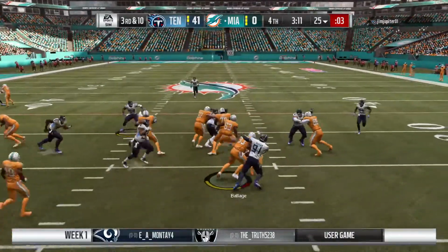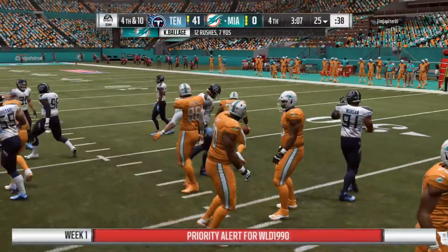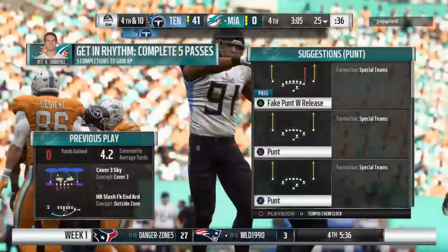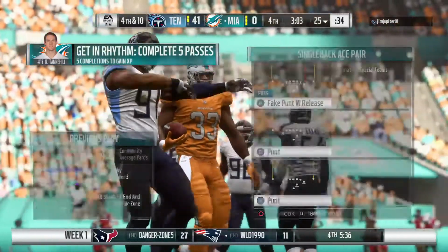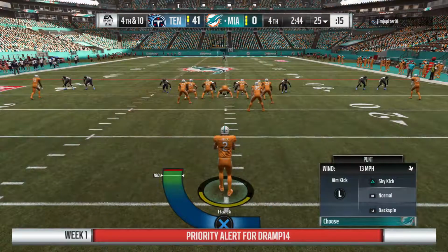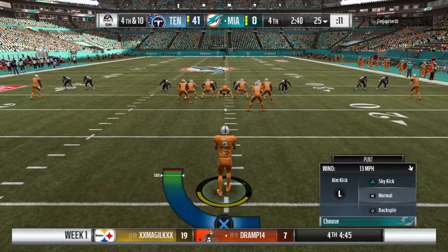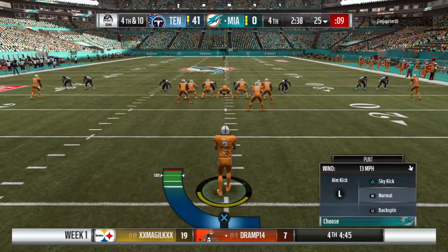They run it with Balazs. No gain there on the play, and that's going to leave them with a 4th down. And this defense continues to give them fits. They just can't get really anything going on the ground, can they? I love the theme that you just brought up. This defense has been tough all game long against the run. We just saw another example of it there.